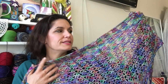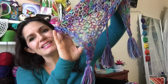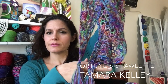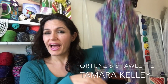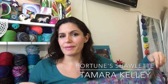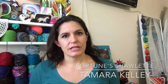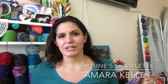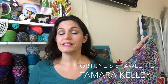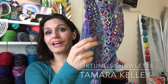And this is the One Skein Wonder Fortune Shawlette. 93 grams total. And I gave it a measure just to make sure, because I didn't know. I had a little left of 2 balls. I measured them together and they were just over, but I knew I wasn't going to use them all. So I kind of had to make sure that I was in the 100 gram range, and it's 93 grams. So I used a J-hook.